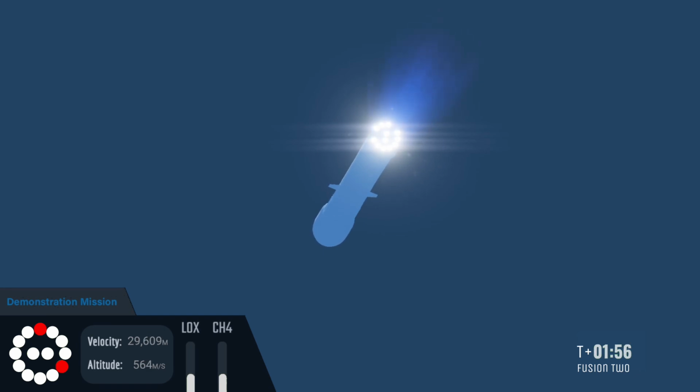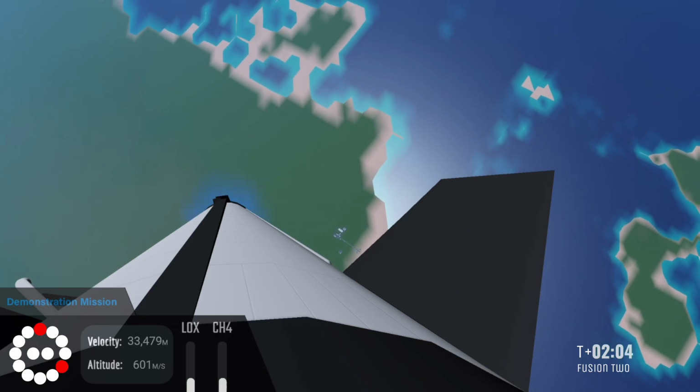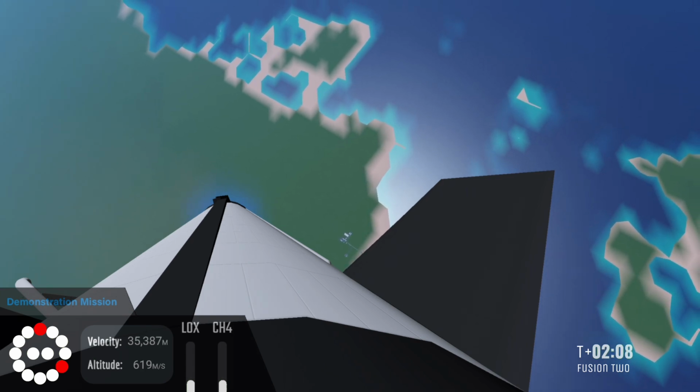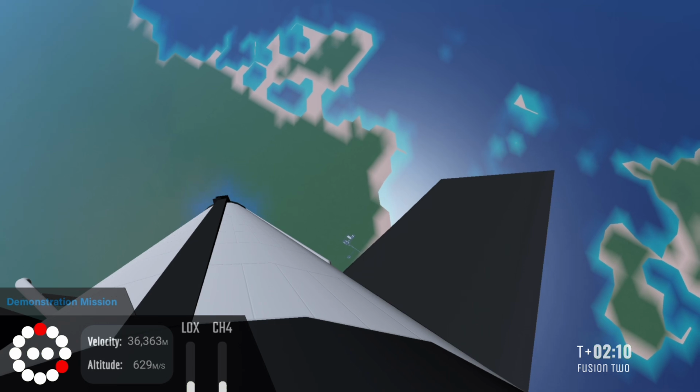Acquisition of signal Site 1. And there are some views from our cameras on board Fusion 2. What an amazing sight as we near staging.